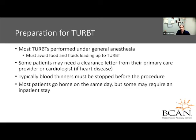Now, the TURBT is a surgical procedure. Generally, it's performed under general anesthesia, which means you're completely asleep, and in many cases paralyzed, so there's a breathing tube breathing for you. Because it's performed under anesthesia, you're going to get instructions to fast, and most people can't eat any solid food or liquids with milk or dairy for 6 to 8 hours before surgery, and you'll get direct instructions about that. Sometimes it will allow some clear fluids or coffee or water with your medicine, but you're going to get instructions from your urologist or the anesthesiologist before surgery.